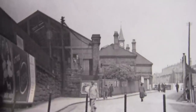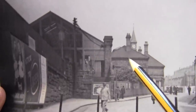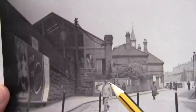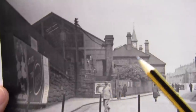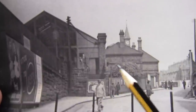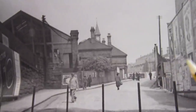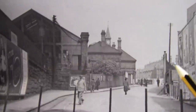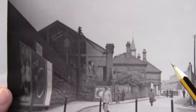Last but not least, we're looking at this photograph, looking northbound, I would say, towards the station. And if we look closely, you can see a lot of interesting features here. You can see straight away that the clock tower's in place. So this would have been taken pre-war, probably in the 1930s, leading up to the war. But then again, if you look at all these advertising bollards, has there already been a raid? Or is that just building work going on? We don't know.